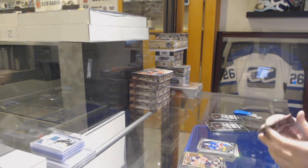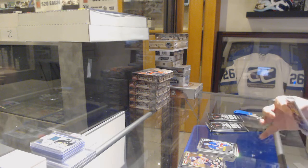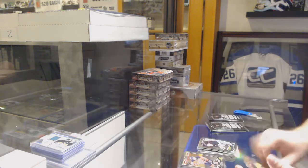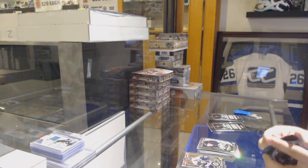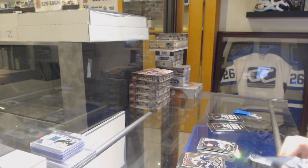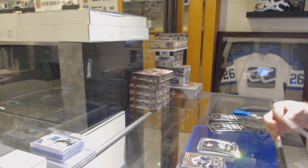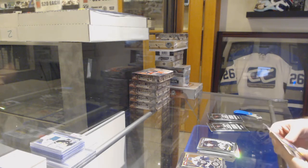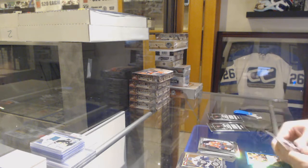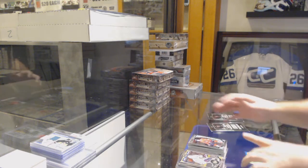Marquee rookie of Oscar Lindberg for the Rangers. Rainbow Carey Price for the Habs. Plotnikov, marquee rookie for the Penguins. Huh. That's a hell of a pack. Ryan Hartman, marquee rookie for the Hawks.